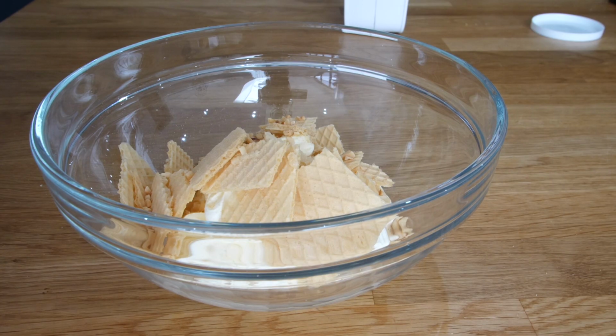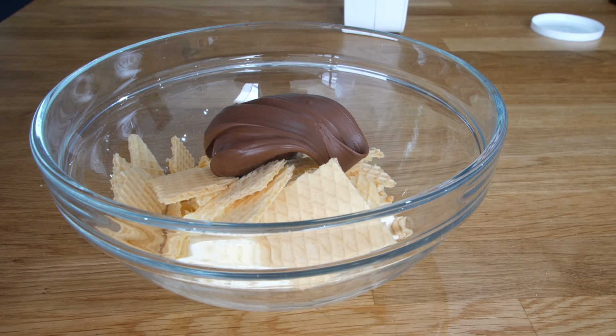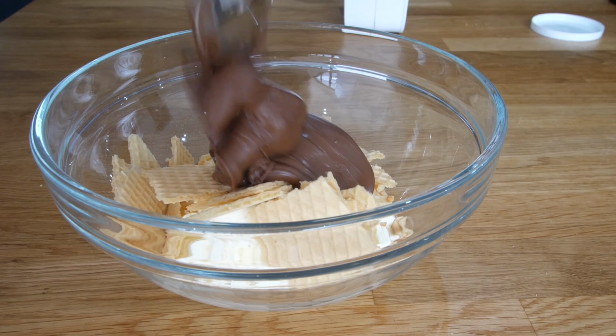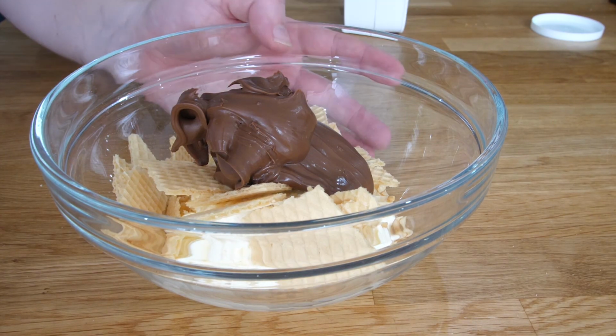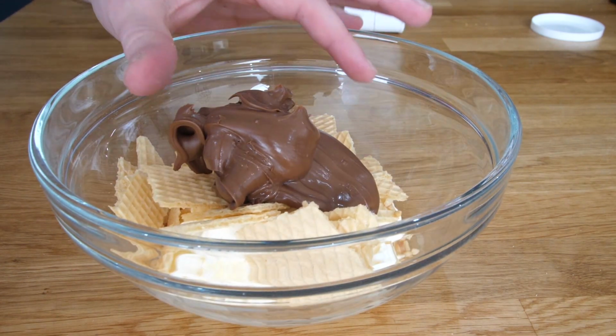And that thing that's going to give it, again, that contrast of colour, like the banoffee one, is probably two good old lumps of Nutella. And I'm really excited to see, one, if this wafer flies everywhere, but two, what this turns out like.